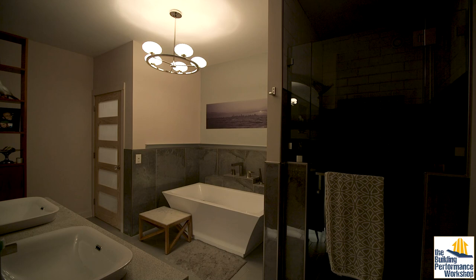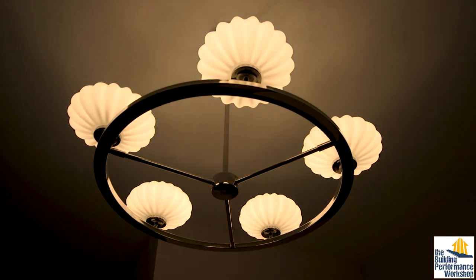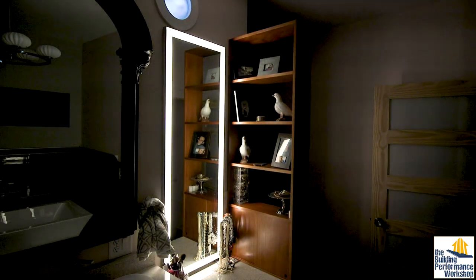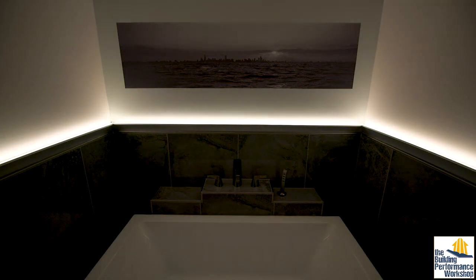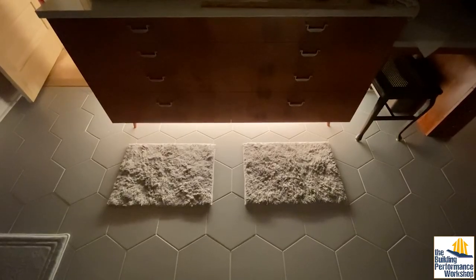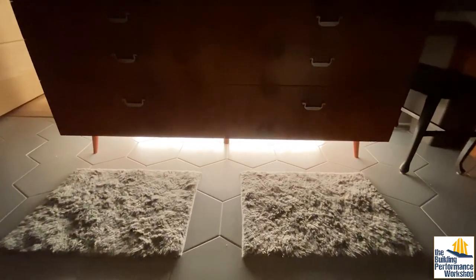I think the master bedroom is this really interesting blend of modern and antique, because we have this big, beautiful mirror that belonged to my grandparents, and we have this modern chandelier with these old globes. It really turned out nicely. Plus, all of the LED lights that we have on dimmers give us this really peaceful vibe, even late at night, which I'm having a lot of late nights. The nightlight tape underneath the countertop was something that turned out to be very important.